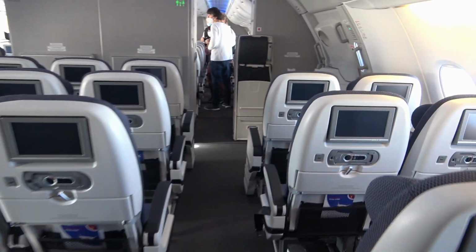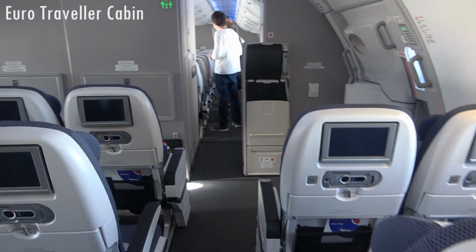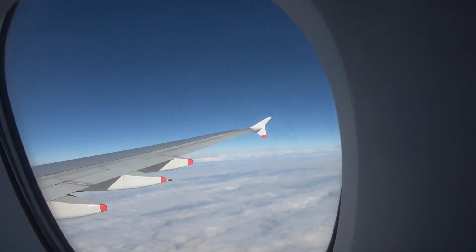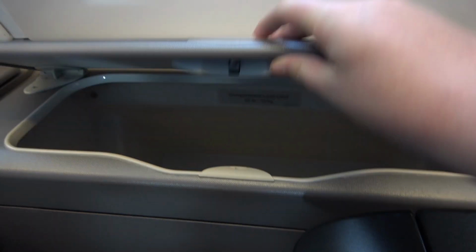First off, starting at the rear of the upper deck in the economy or Euro Traveller cabin. The seat is exactly the same as the one downstairs, however the cabin is in a 2-4-2 layout and features an extra storage space near the window.